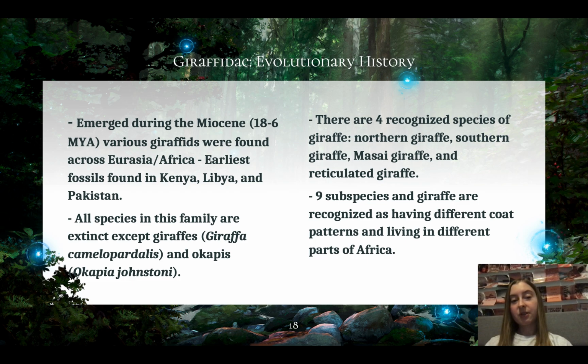All species in this family are extinct except for giraffes, which I'm sure we all know about, and okapis, and their scientific name is Okapia johnstoni. They'll have their own slide, but they're a much lesser known African animal, and I think they're really cool and unique.